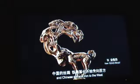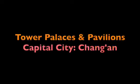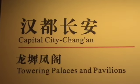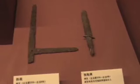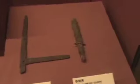So that story was the opening of the Silk Road. There was a gilded bronze silkworm from 206 BC to AD. This is an iron halberd on the left from Xi'an when it was Chang'an, 206 BC to AD 8, and an iron dagger.